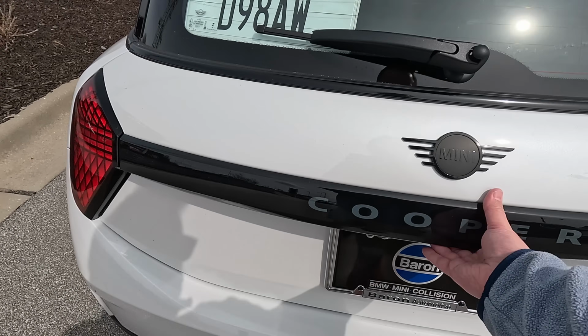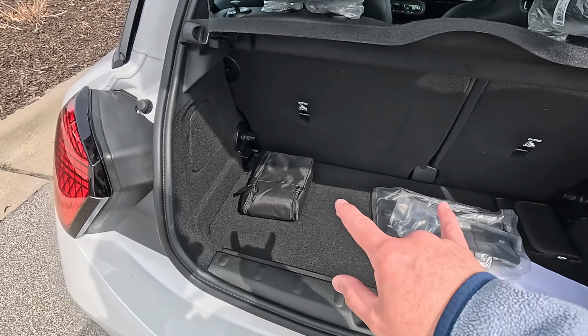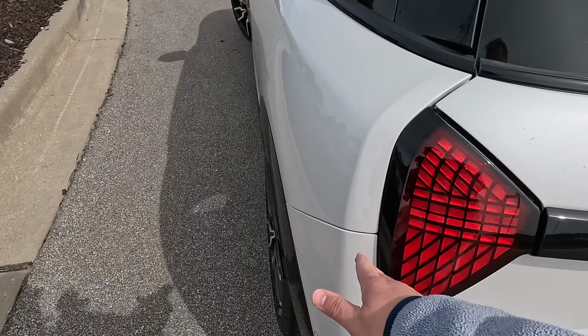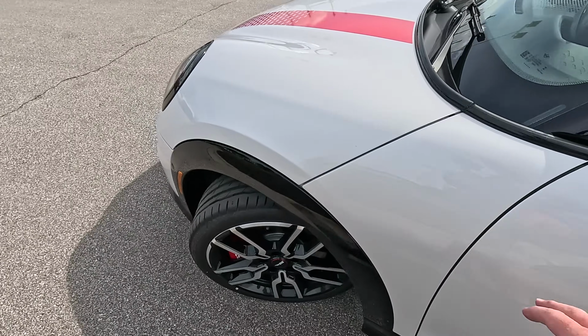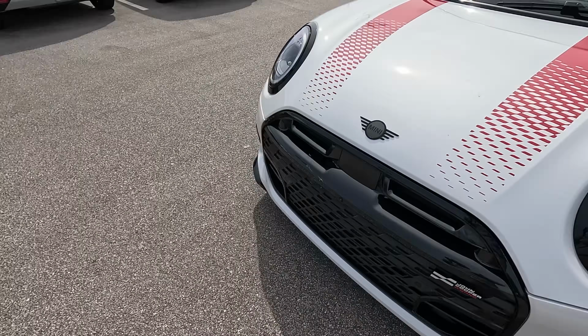But on top of that, the car has plenty of cargo space. The trunk is just as roomy as the previous one. You fold down the seats, you have even more space. The overall fit and finish is phenomenal. It just looks really clean and tidy, and I like the minimalist aesthetic. I like the clean lines. I think it looks fantastic.